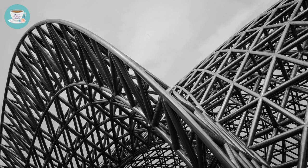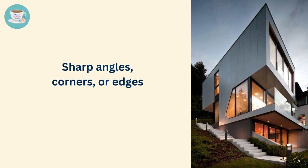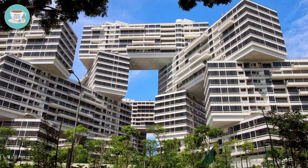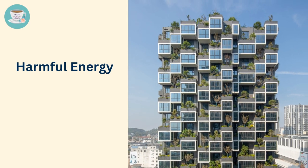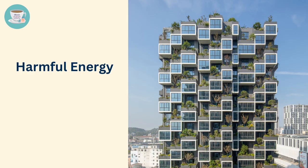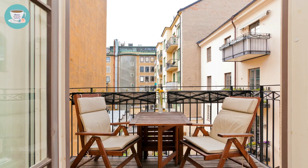Number 3. The balcony should not be facing any protruding structures. Protruding structures are characterized by irregular shapes and uneven edges, often featuring sharp angles, corners, or edges that jut out from the main structure. If your balcony is facing such structures, they can generate harmful energy, which may potentially affect the feng shui of your balcony. It's important to note that the sharp energy generated by these structures can penetrate your home through the balcony, which may have an adverse effect on your overall fortune and wealth luck.